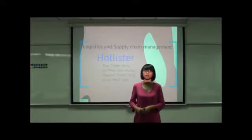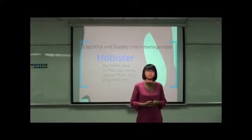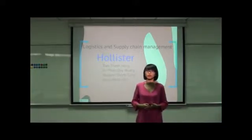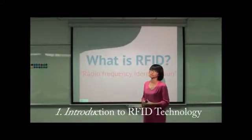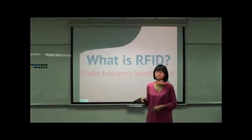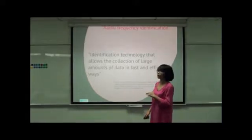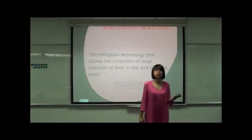We will present to you a logistics and supply chain management method. We will introduce a technology that most of you are familiar with but don't know what it is. It is RFID, an abbreviation for radio frequency identification. This technology embeds information about the product inside, like the product origin, the product expiry date, etc.